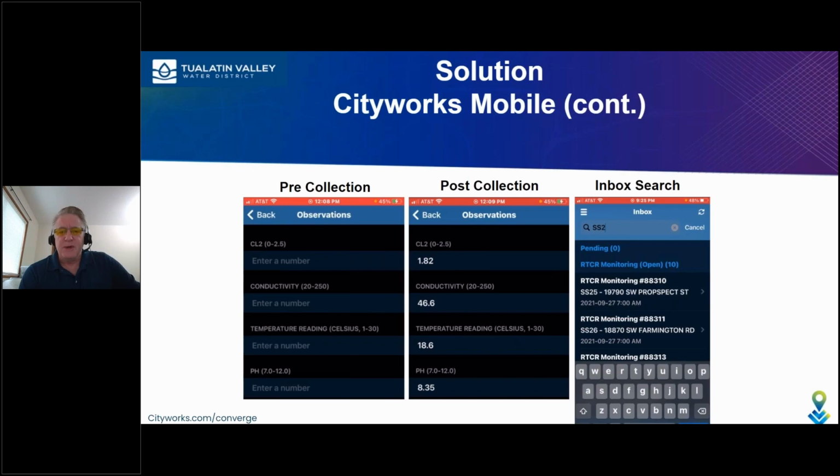Also, if you remember, I had SS158 as part of the location. One of the needs of the crew is they wanted to be able to find a particular inspection without necessarily being next to it. So they can go into the inbox within Cityworks Mobile. And as you see here, I started to type in SS2 and it immediately filters out and shows me SS25, SS26, etc. So that was one of their requirements that they wanted for this process.